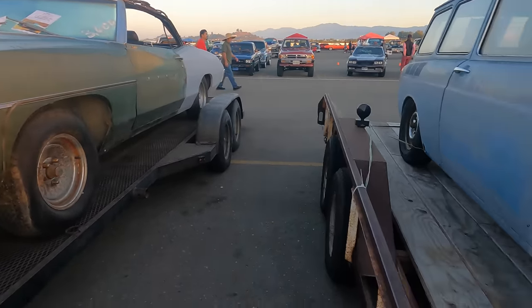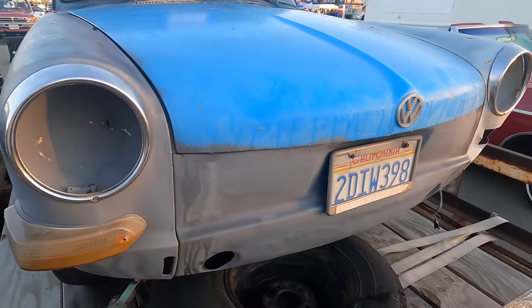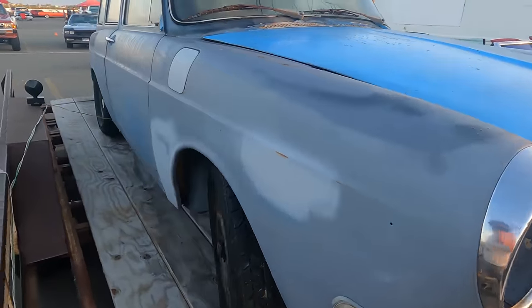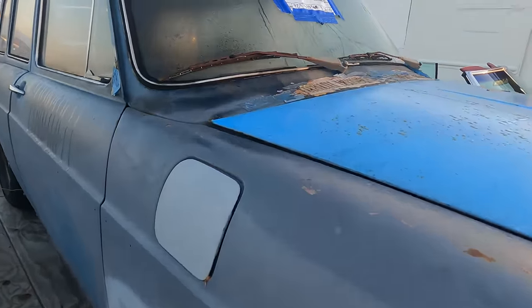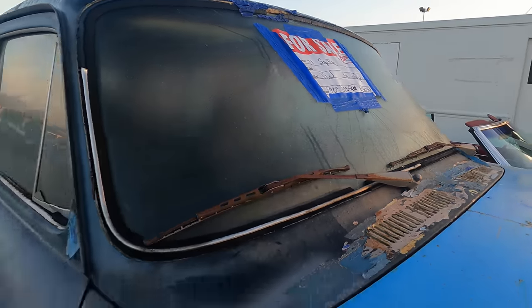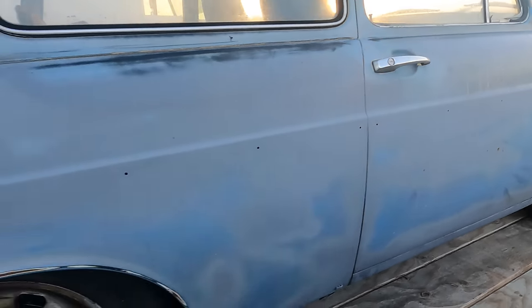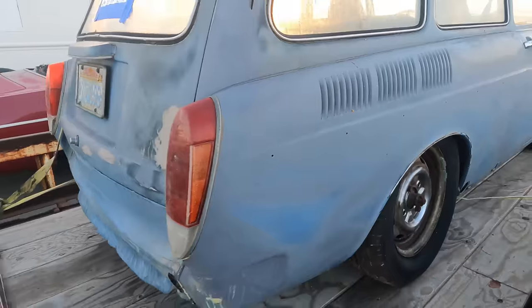But you get a good idea. And here's a Volkswagen Squareback, even though we're not in the Volkswagen section. I usually do the Volkswagen section at the end of the video on the way out. '71 Squareback for $2,800. I'm not sure if you can see that. Definitely a project car.